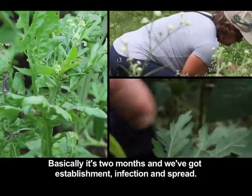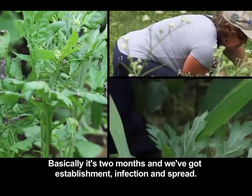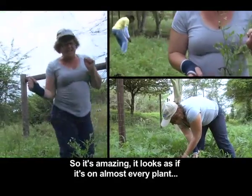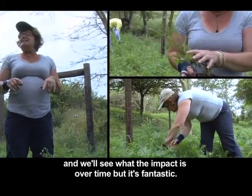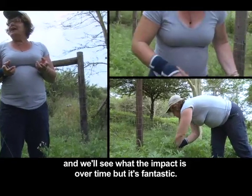Basically it's 2 months and we've got establishment, infection and spread. So it's amazing. Yeah, it looks like it's on almost every plant and, yeah, we'll see what the impact is over time, but it's fantastic.